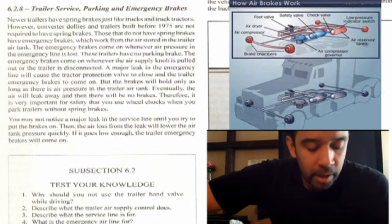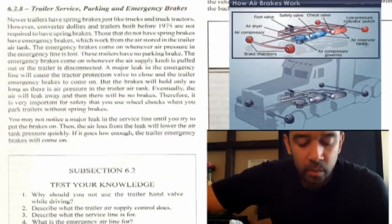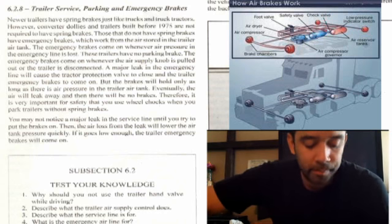You may not notice a major leak in the service line until you try to put the brakes on. Then, the air loss from the leak will lower the air tank pressure quickly. If it goes low enough, the trailer emergency brakes will come on.